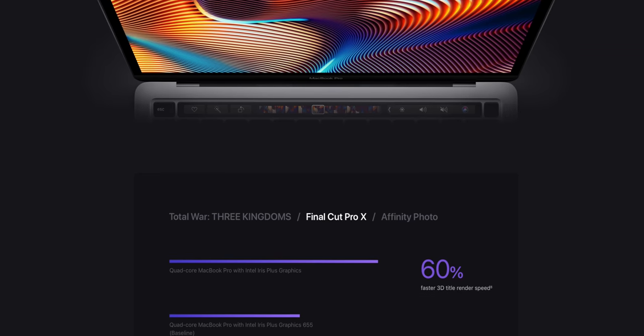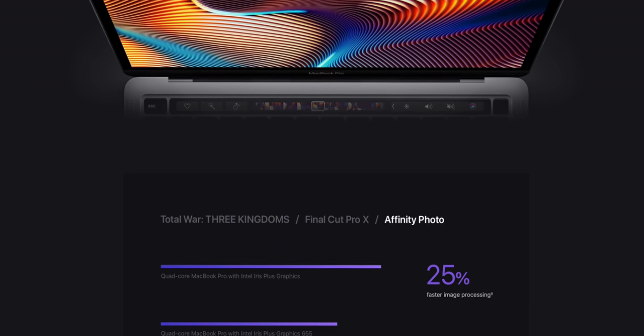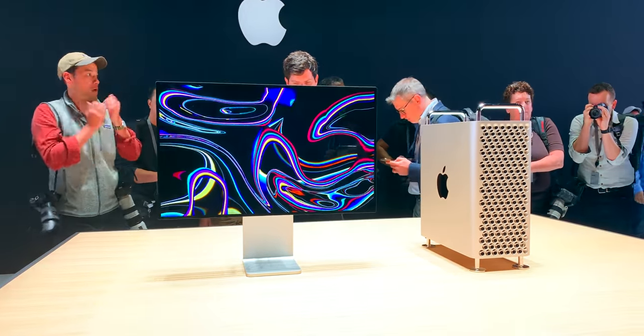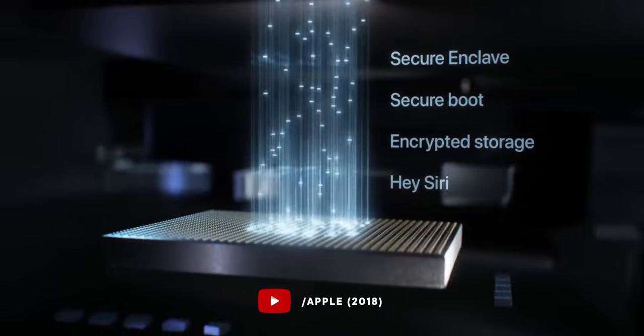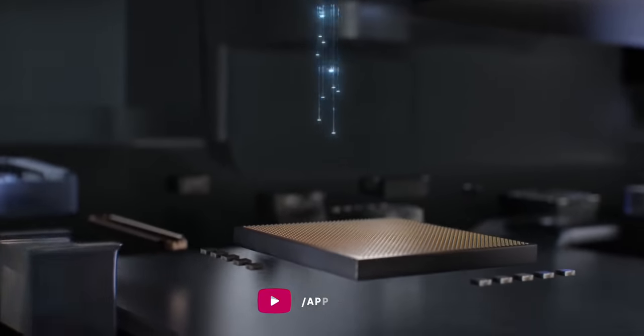Those offer far more execution units and display stream compression, so you get much better performance and can drive up to a 6K Pro Display XDR if that is how you roll. There's also the T2 chip, which handles security for things like Touch ID and makes it way harder to even try to hack the camera and mic, does real-time encryption, and even handles things like H.264 encode and decode when Intel simply isn't up to the task.